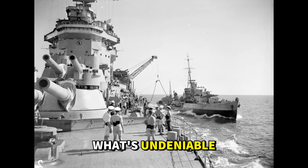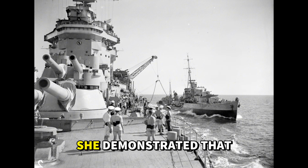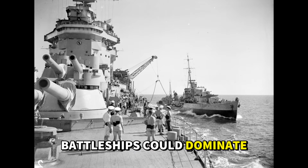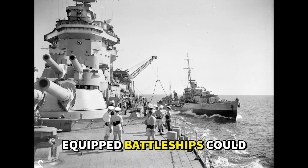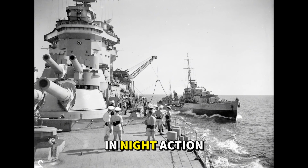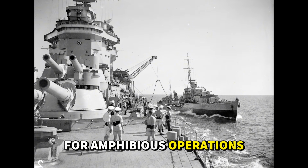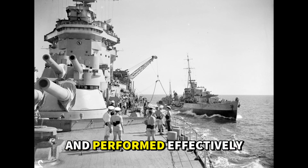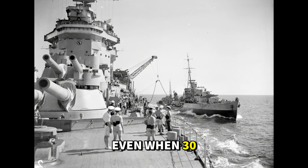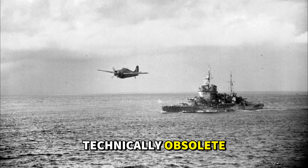What's undeniable is that Warspite remained effective throughout her career. At Narvik, she demonstrated that battleships could dominate surface actions in confined waters. At Cape Matapan, she proved that radar-equipped battleships could devastate enemy forces in night action. At Normandy, she showed that naval gunfire support remained crucial for amphibious operations. She adapted to every mission requirement and performed effectively, even when 30 years old and technically obsolete.